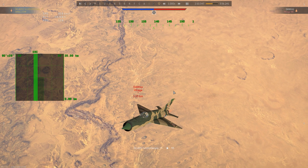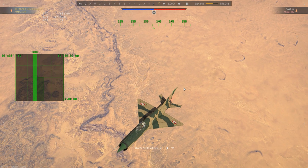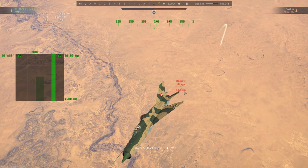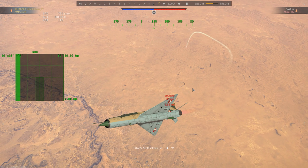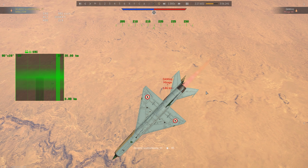I need speed over the Mirage, because I'm never going to beat him in the turn. And this is where I would have loved to have been in a MiG 21 SMT or a MiG 21 BIS, because we would have had more of that thrust to weight advantage. The MF trades that off for a little bit of turn rate, but not nearly enough to compete with the Mirage on its own turf.